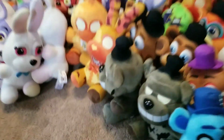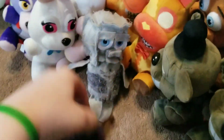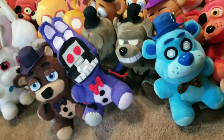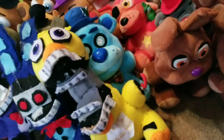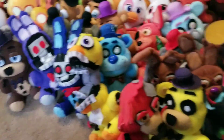Now the customs. We got Endoskeleton for FNAF 1. Now FNAF 2, we got Vivid Freddy. Vivid Bonnie. We got Vivid Chica. Vivid Foxy. And Vivid Golden Freddy. That's all my FNAF 2 customs.